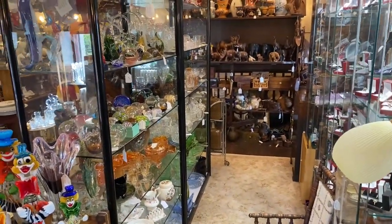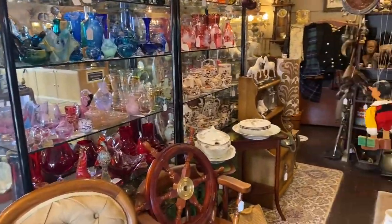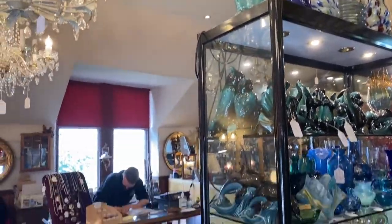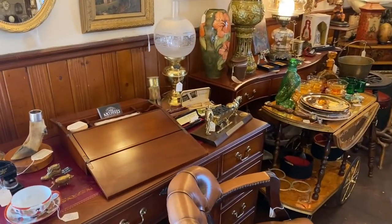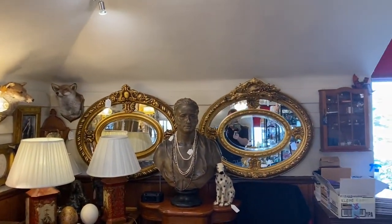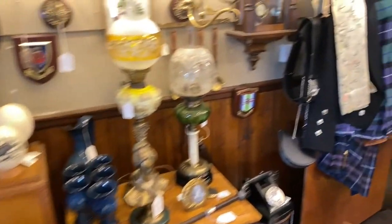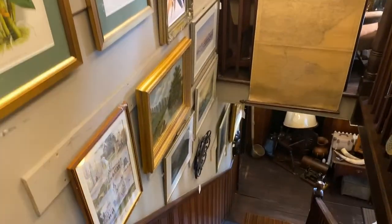Here we are at the back of the small room. There's Chris working away. And hopefully this gives you a sense of the diverse range of things that Strichen buy and sell and have on display. Very eclectic, appeals to so many different tastes, from the traditional to the more quirky. Then down the stairs, so this is now at the back and down the stairs, some pictures and paintings and maps.